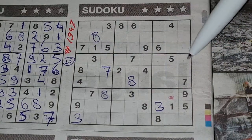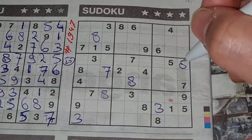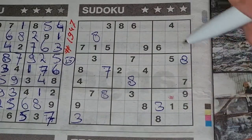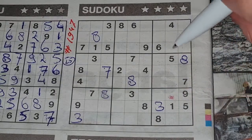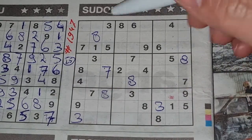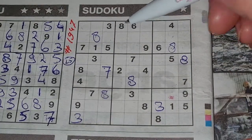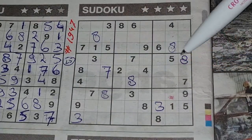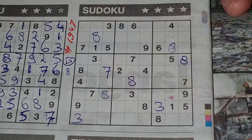8 in this row, 8 in the middle row, so the row above. The only 2 places for the 8 should be here or there. We see here, no 8 there. 8 should be there. 8 in this column, 8 in the last column, so in the column between. Only 2 places for the 8 should be here or there. We see there, no 8 there. 8 should be there. And all the 8s are used. I can see digit number 1.